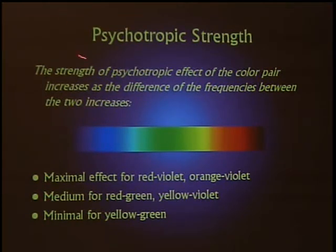He talks about psychotropic strength. The psychotropic effect of the color pair increases as the difference of the frequencies between the two increases. So if you have the rainbow spectrum here, you'll get maximum effect if you take colors at opposite ends of the spectrum. So on one side, for example, the violet colors, and on the other side, the red and orange color. So you maximize the difference. And he finds that these patterns will have the greatest impact, a psychotropic impact.